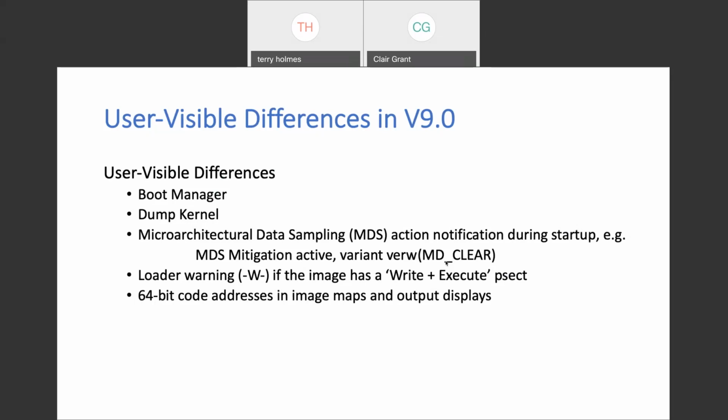If you haven't read about MDS mitigation, I encourage you to do so. And we will have a message come out at the beginning when the system comes up, to tell you that we are implementing and exercising the suggested algorithms to help with this situation in the processor.